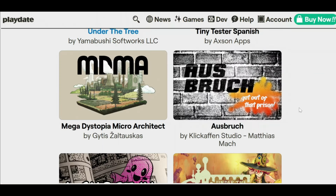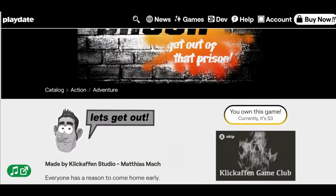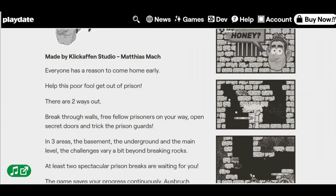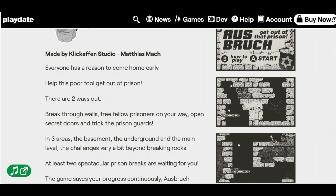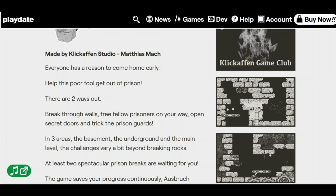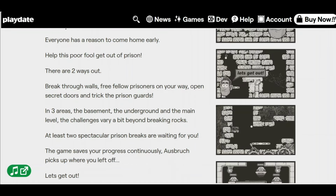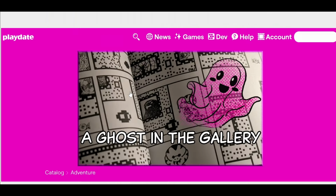Okay, another game we're going to be looking at in this video is Ausbruch. Not sure if I've said that right. I'm assuming this is German, maybe. Not totally clear. But this one is a little bit like a breakout style game. Literally, I guess you're trying to break out of prison, trying to utilise the super breakout style mechanics inside the game. This one's pretty cool. I'm going to try this in the video and let you know my opinions of the game, but it does look pretty cool.